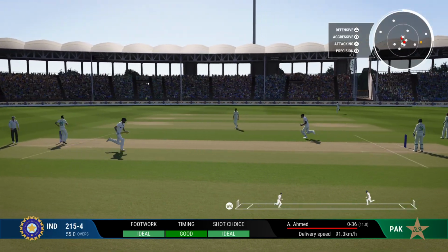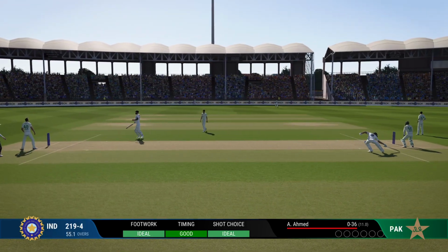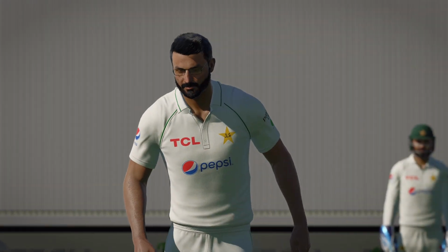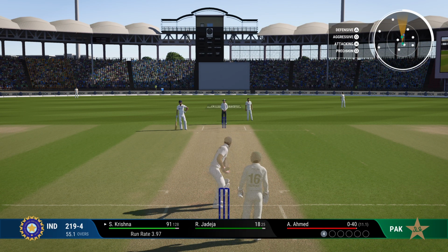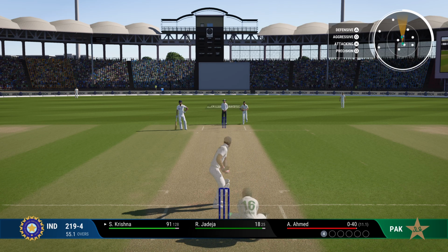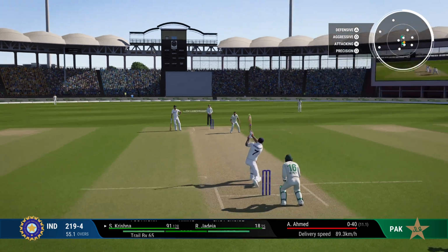Times that shot to perfection. You just can't hit it any better than that. Beautiful delivery. No chance for the fielders. That last ball isn't something you want to repeat. You don't want to be giving easy runs away.